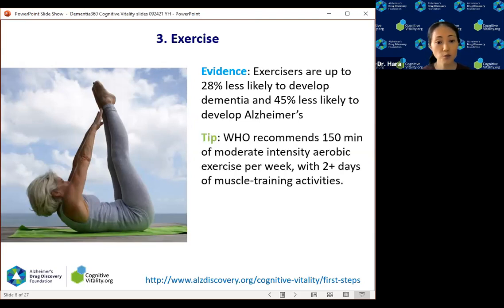So the WHO recommends 150 minutes of moderate intensity aerobic exercise per week, along with 2 or more days of muscle training activities. And if that seems to be too much, any exercise is better than no exercise. And I think the advice here is to take up something that you enjoy so that you can continue long-term.